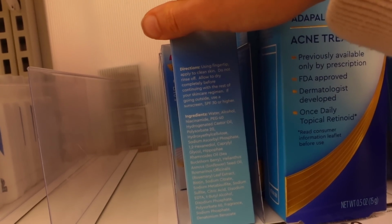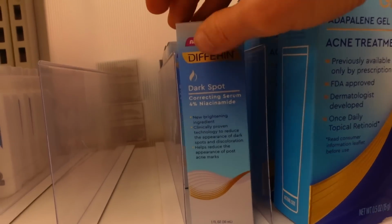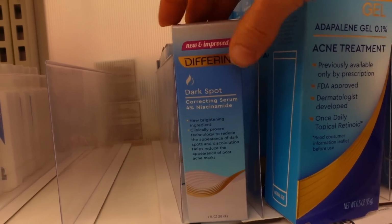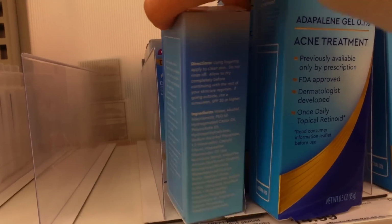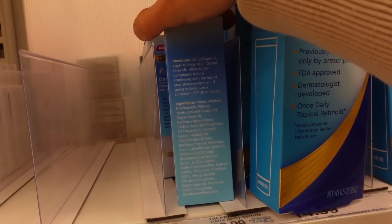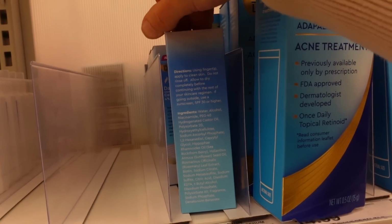But I think it does have fragrance. See, it had fragrance before, but that's because hydroquinone stinks. I was hoping that when they removed the hydroquinone they would take the fragrance with it, but I guess they kept that in there. So if you're allergic, beware. And fragrance can be irritating, which can end up worsening hyperpigmentation.